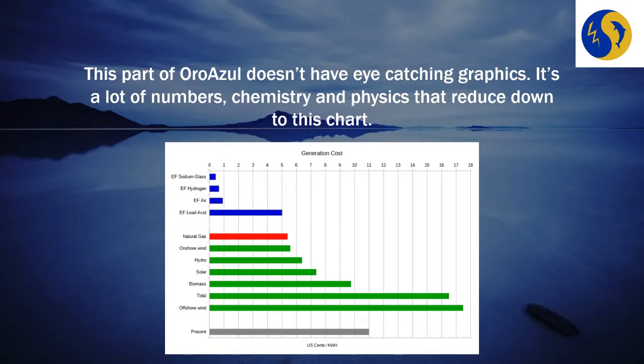This part of OroAzul doesn't have eye-catching graphics or videos. It's a lot of numbers, chemistry, physics that reduce down to this chart. The lower half of the chart is a breakdown of estimates we found from various reliable sources of current costs of energy generation. And these are very subject to which source you use. These seem to be representative, and they also change by the season and the cost of fuel and the weather.